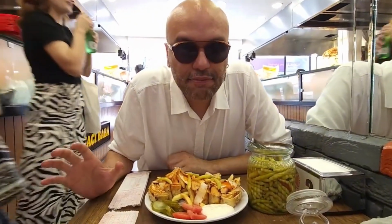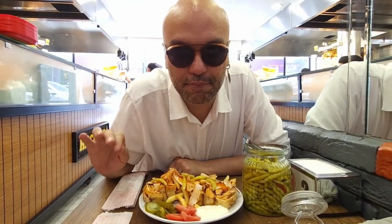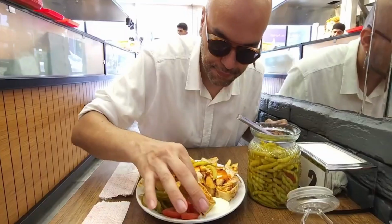Guys, they have the biggest chicken shawarma in Istanbul. I think in the whole Turkey or whole world. It's almost 400 kilograms per day. Wow, smells so good.